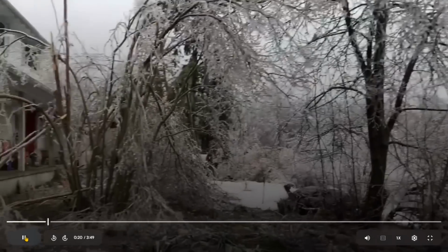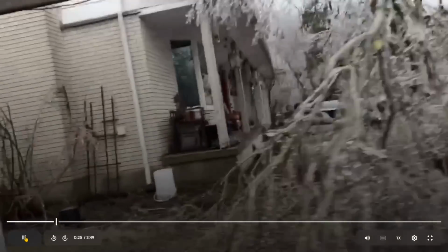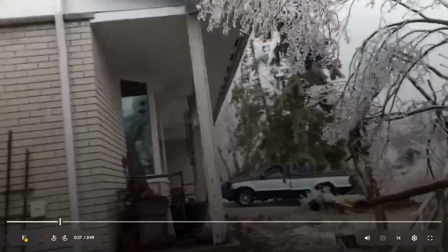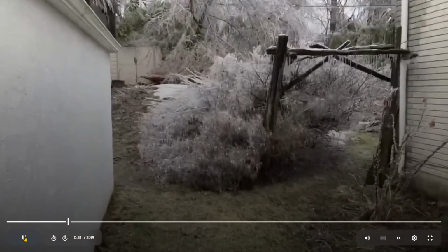So as I said, the ice storm was really continuing here. If you listen carefully, you can still hear raindrops falling. I'm heading into my backyard here.